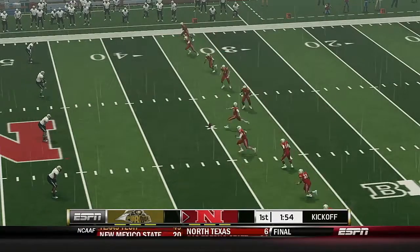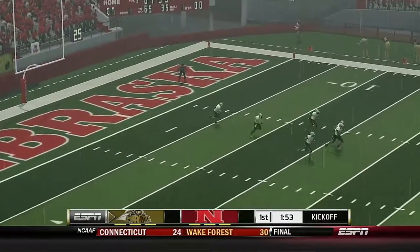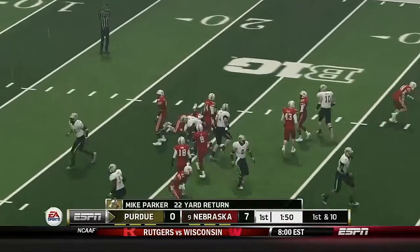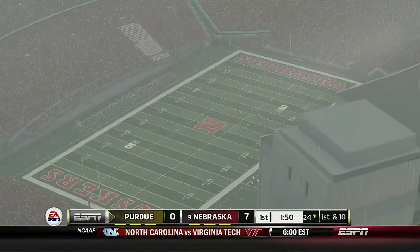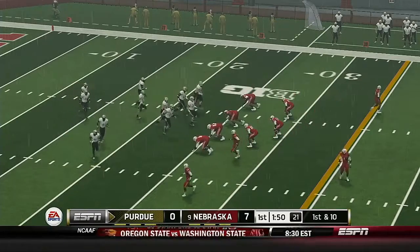Nebraska is ready to kick it away. He's to the 20. Gets to about the 24-yard line. The quarterback brings his troops out onto the field for the first drive of the game.